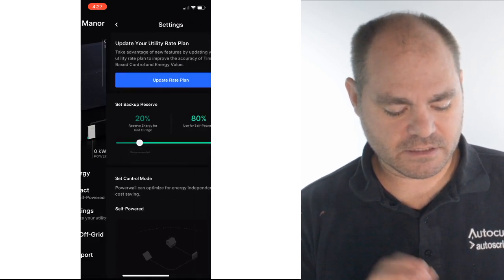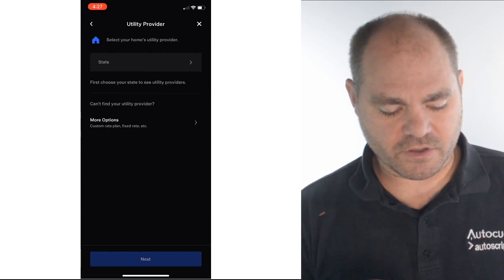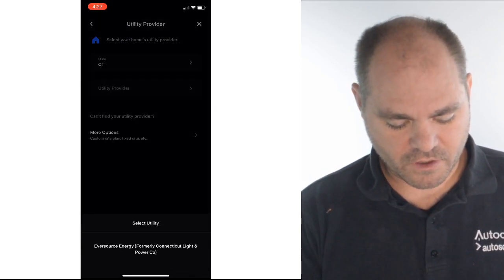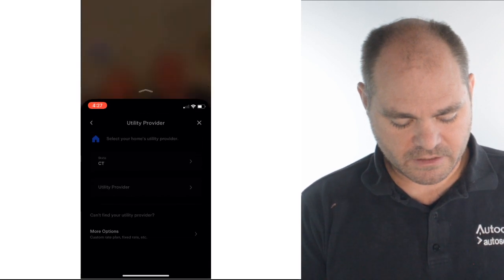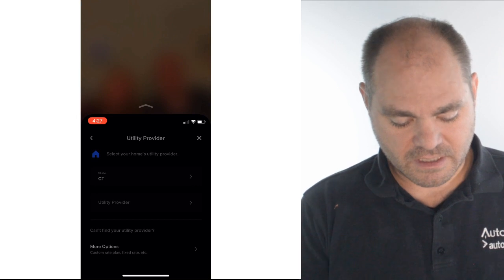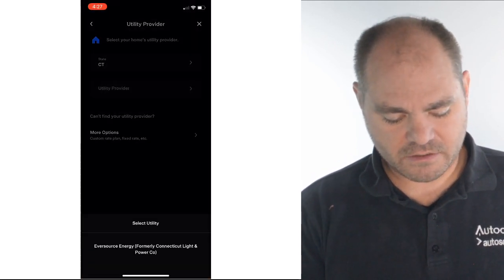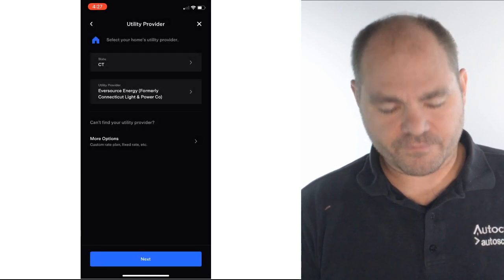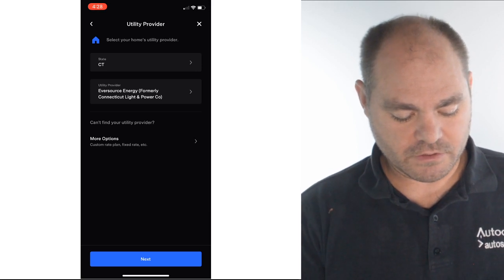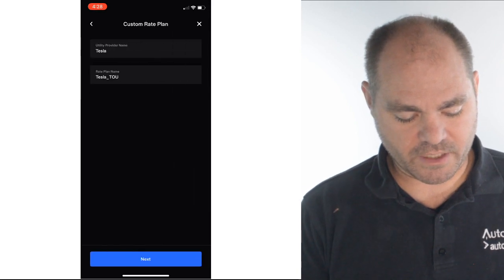That's impact because I can't click the right thing. So let's update your rate plan. Get started. Let's put in our state of Connecticut. Our utility provider is not Eversource, and there's no option. I mean, I wish I had Eversource. Oh. All right. Just for the sake of going through the motions, I'll select Eversource. Oh, can't find your utility provider. Okay, custom rate plan.